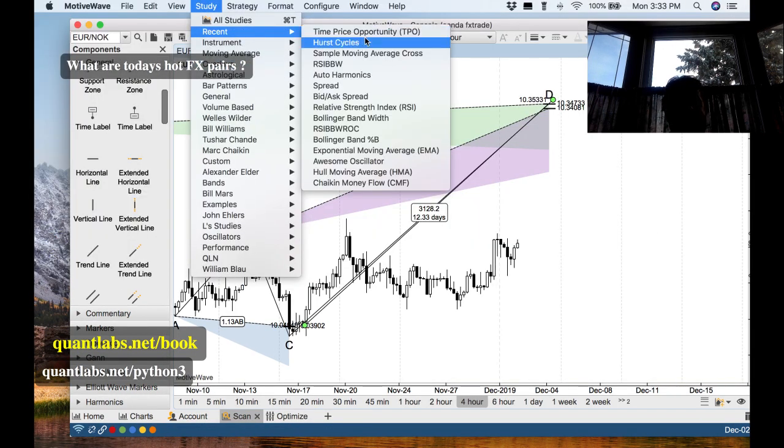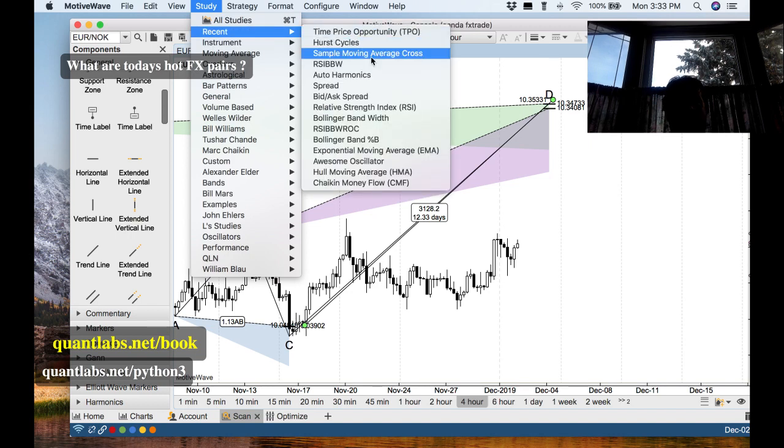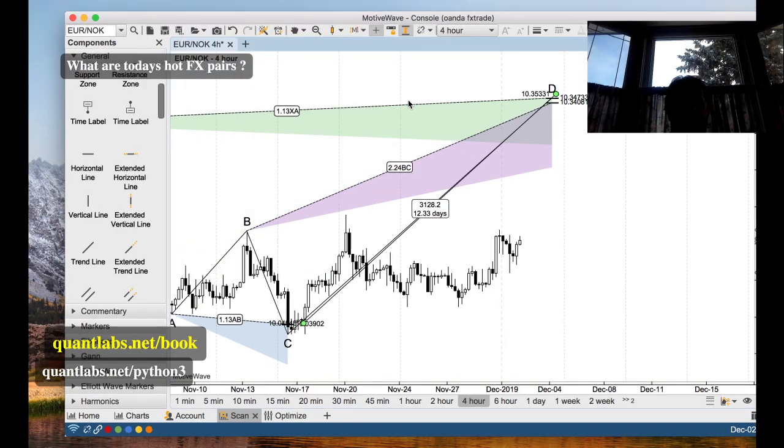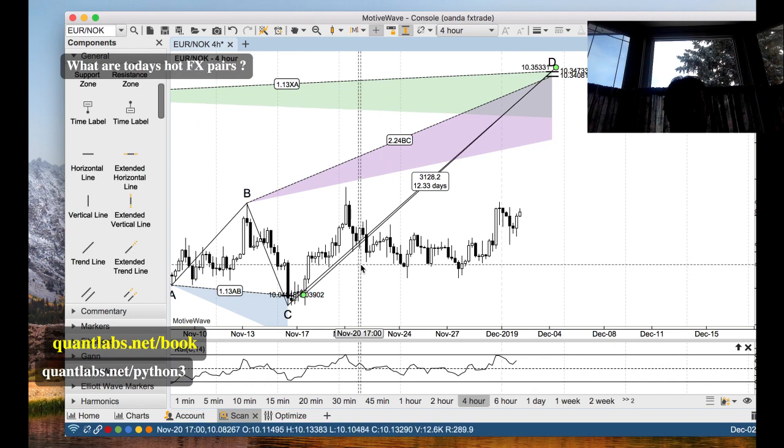The first is the RSI, the relative strength indicator. We're just going to use the defaults for this on the 4-hour, 14-day.